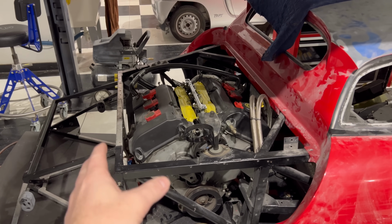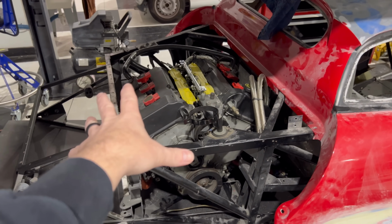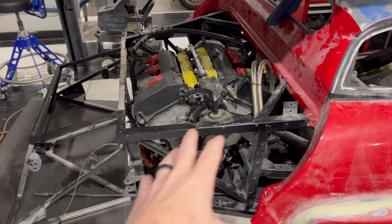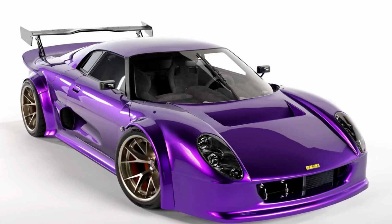And our friend John over at Luxury Choice is going to powder coat the entire frame and powder coat the suspension. This thing is going to be absolutely next level. As you guys have seen in the renderings, it looks amazing.